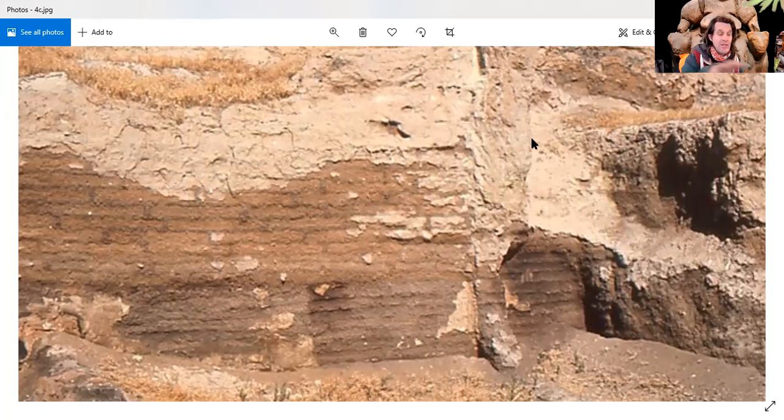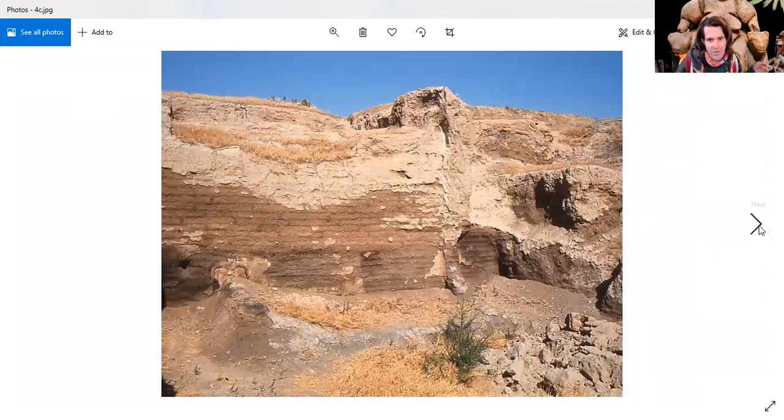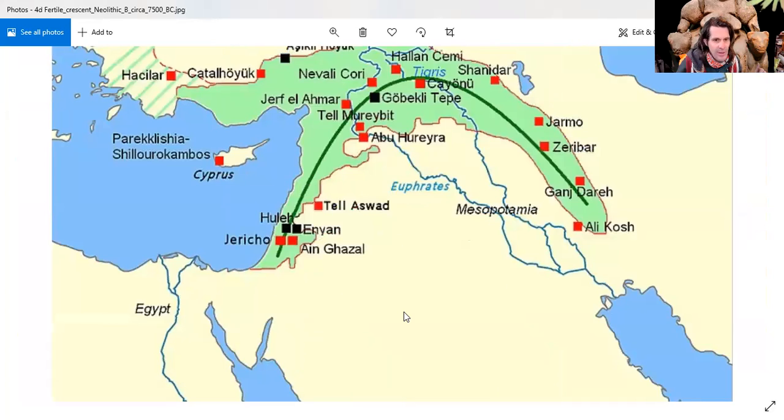But anyway, the excavation's finished, and the whole point of what I'm talking about is that the site was allowed to decay, which is a bit of a shame, which is not good. I've heard lots of disputes like that.